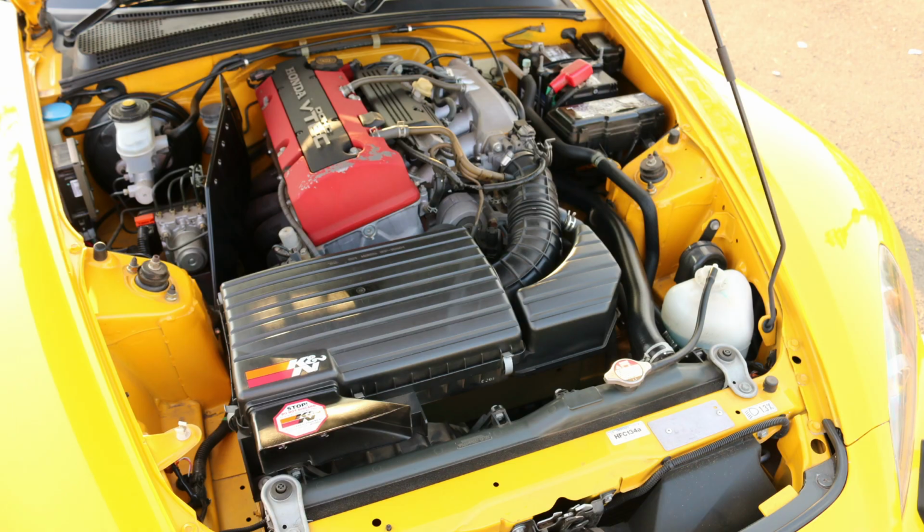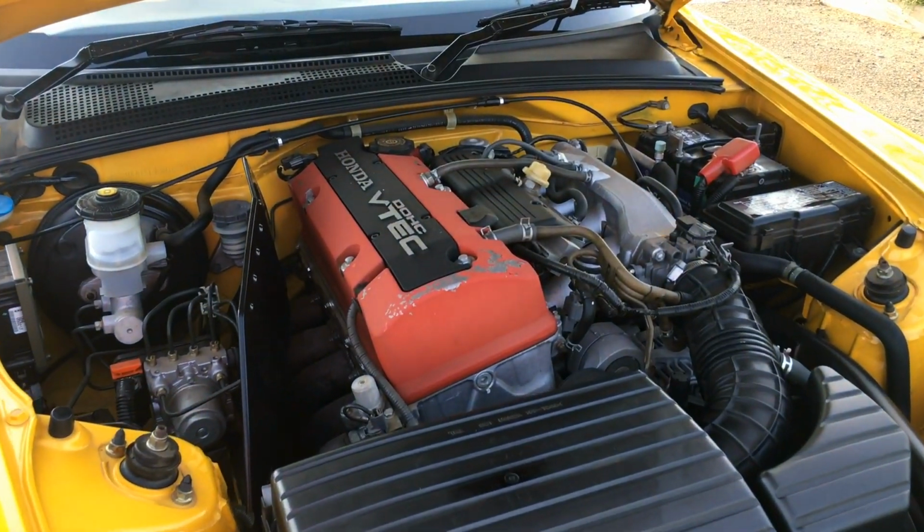So up front we have a 2-liter 4-cylinder 16-valve VTEC engine that's mated to a 6-speed manual gearbox, and then we have a limited slip diff at the back. Now what makes the Honda S2000 absolutely ridiculous is the amount of engineering that has gone into the engine. The engine is an F-series engine, and it also shares some engineering components from the K-series engine.